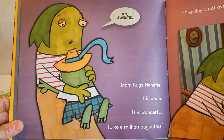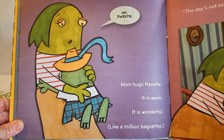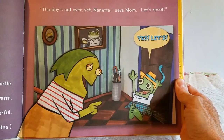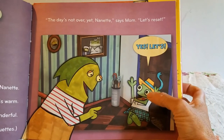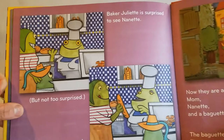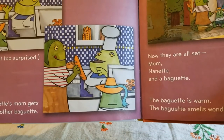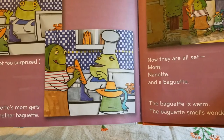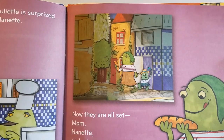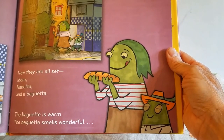Oh, sweetie. Mom hugs Nanette. It is warm. It is wonderful, like a million baguettes. The day is not over yet, Nanette, says Mom. Let's reset. Yes, let's. Baker Juliet is surprised to see Nanette, but not too surprised. Nanette's mom gets another baguette. Now they are all set. Mom, Nanette, and a baguette. The baguette is warm. The baguette smells wonderful.